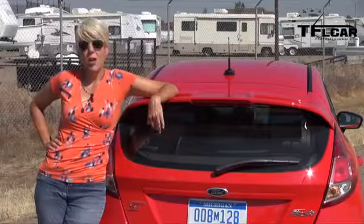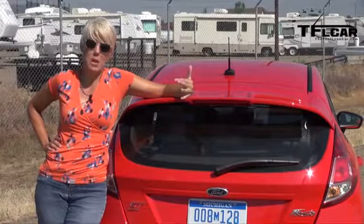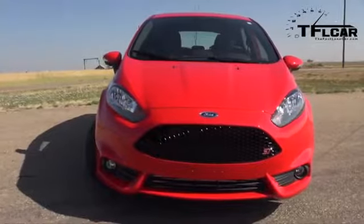113.38. So I'm a second faster than I was the first time with the traction control off. So that's pretty good. Well, I couldn't touch the BMW X5 with the twin turbo V8, but still, just a second off in this little 1.6 liter, that's pretty awesome.